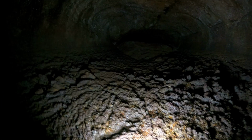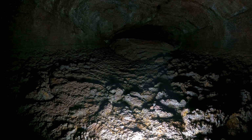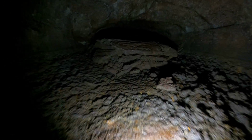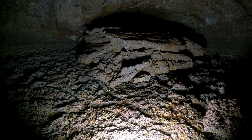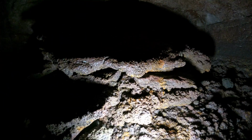Oh man, this cave's a bit of work. Of course I'm not lazy, or I would have stayed home, but still. Alrighty then. There's my dead end. I'm stuck. Oh no, I could turn around and go back the way I came.